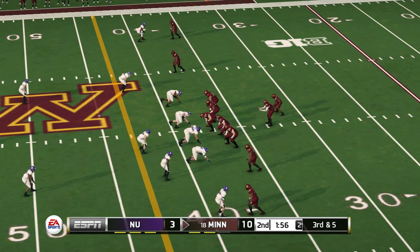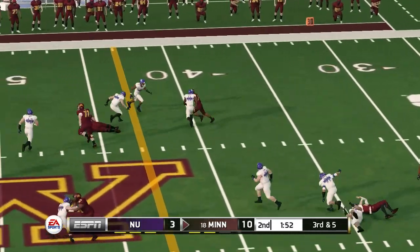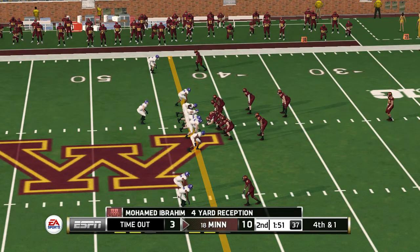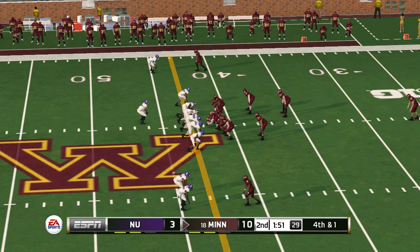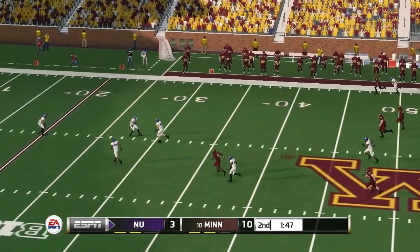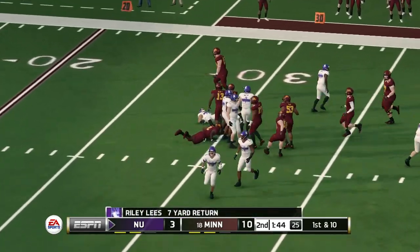Here we go. Short pass, middle of the field, and down he goes, right around the 42-yard line. Wildcats will use their first time out of the half. Crawford is waiting for the snap. And he's tackled at the 28.